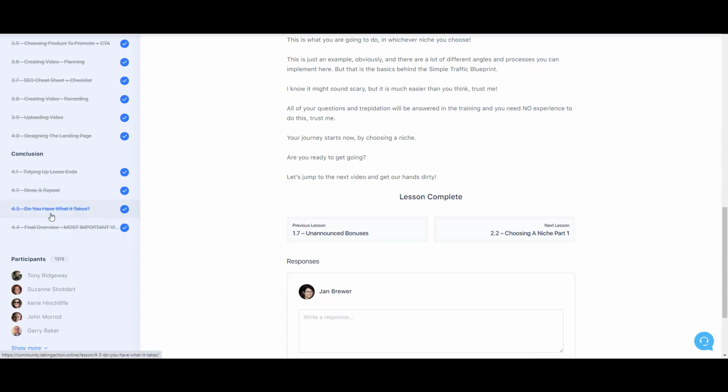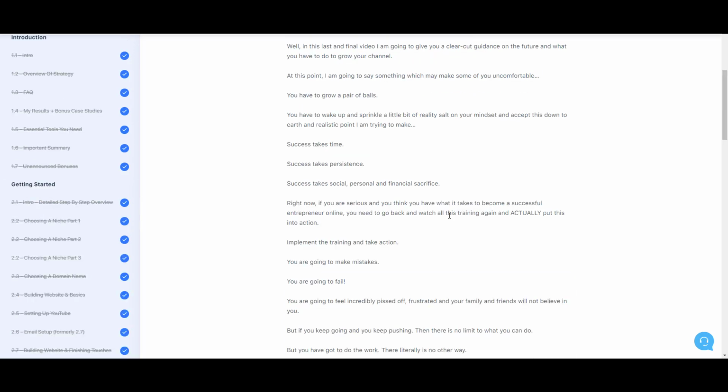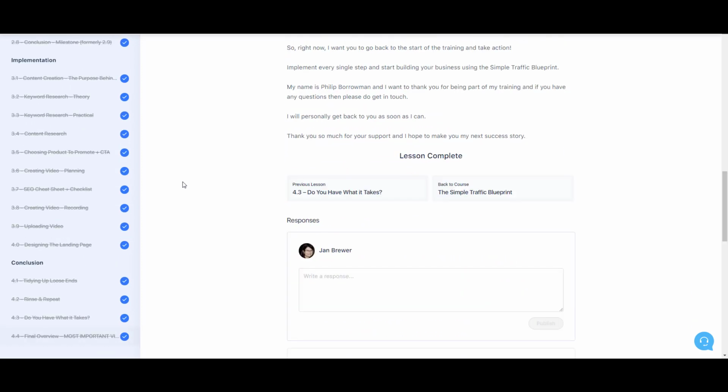And that's why there's a couple of videos that follow on which are more about mindset, because this is saying you really need to have that stamina to keep going and just rinsing and repeating, and you'll find over time that it will work for you. And then the last video really does drive home the mental fortitude that you need to be successful online. So as you can see, there are a lot of videos in here. There's a lot of value in this.